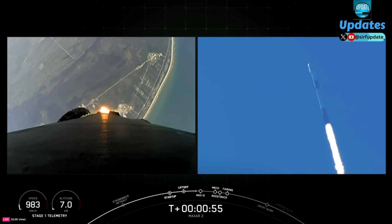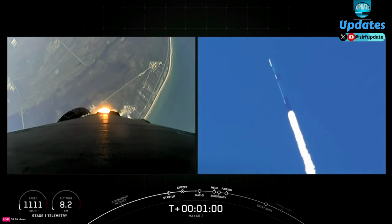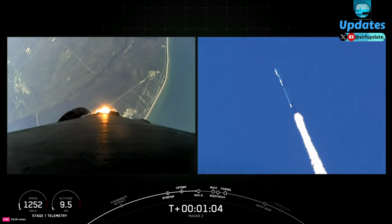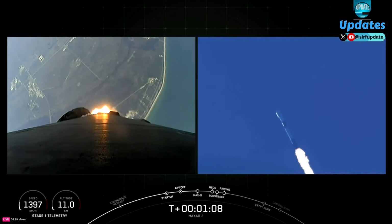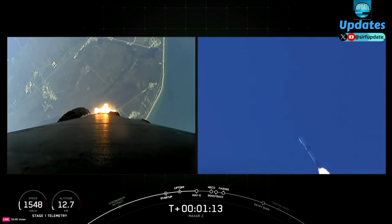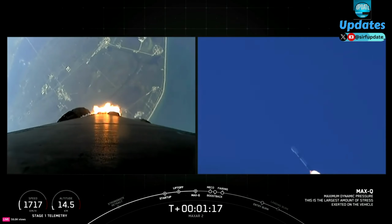That gimbaling maneuver that we're watching enables the vehicle's antennas to stay in the best position for communicating with the ground. And with that call out, we also know that Falcon 9 is now moving faster than the speed of sound. So right now, while the vehicle is still going up, it's also moving horizontally away from the launch pad. And there we heard the call out for max Q, which of course is the period of maximum aerodynamic pressure on the vehicle.